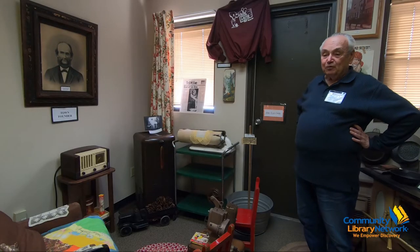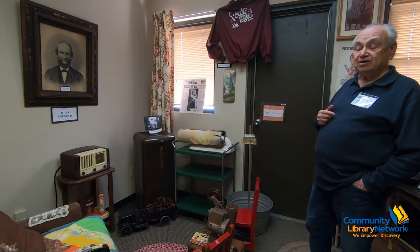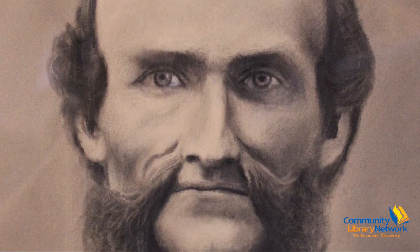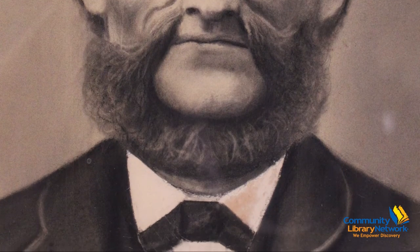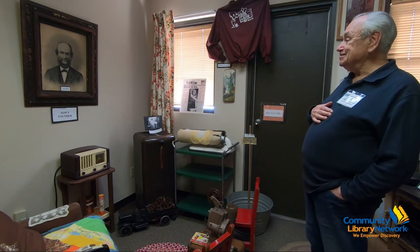Probably my favorite room in the museum is what we call the 50s room, which actually goes, much of the things go back before the 50s, but we have furnishings in here that you associate with the 1950s years. Hanging on the wall here is a picture, an artist's conception of Frederick Post, the founder of our town. We're told that he was between 30 and 40 years old in this picture. He looks much older than that, but you figure back in those days, men aged much earlier in life than they do today. Today's 60s or yesterday's 30s, I guess.